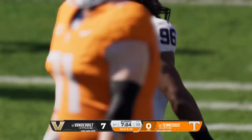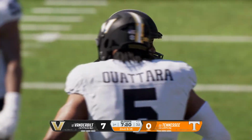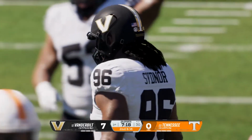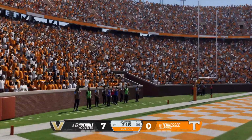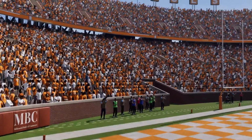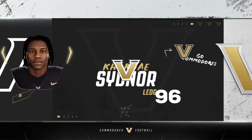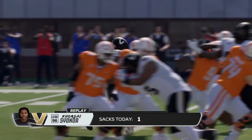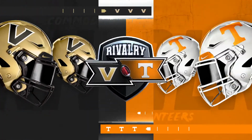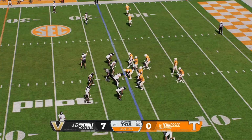Chris, I really felt the quarterback came off the fake a little bit too quick. The defense didn't bite at all on the play action. They saw the quarterback had the ball, attacked, and got the sack. Second and long now at the 17.